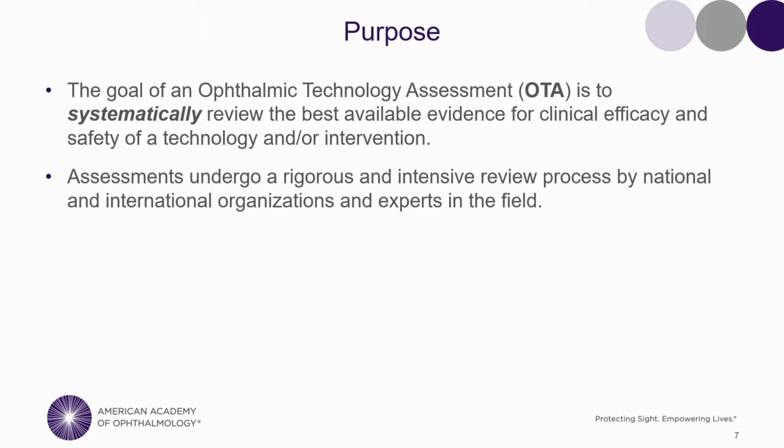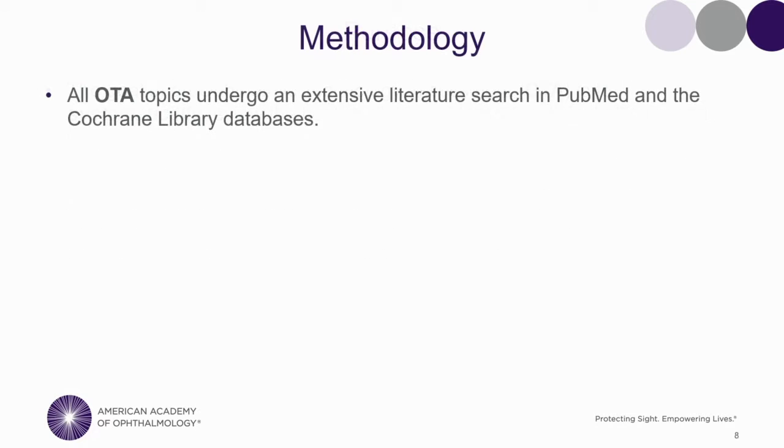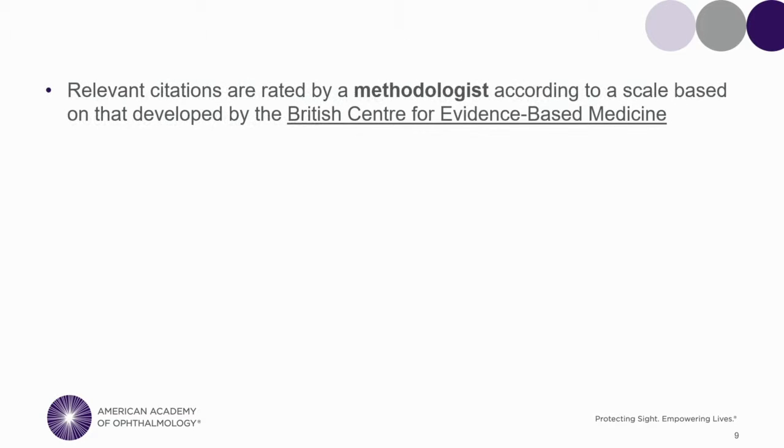These assessments undergo a rigorous, intensive review process by international and national organizations and experts. The published assessments are approved by the trustees of the Academy and therefore have the full backing of the Academy and become official statements. All OTAs, or ophthalmic technology assessments, undergo an extensive literature search in PubMed, the Cochrane Library, databases, and other sources.